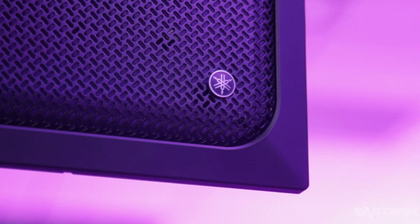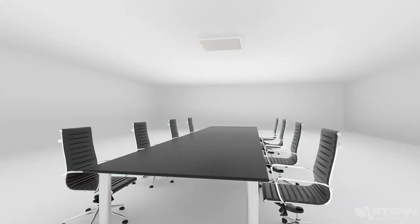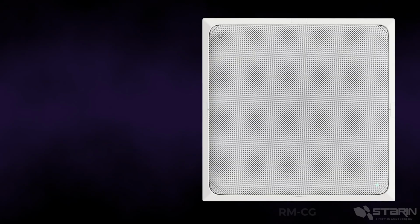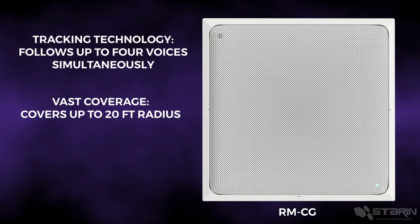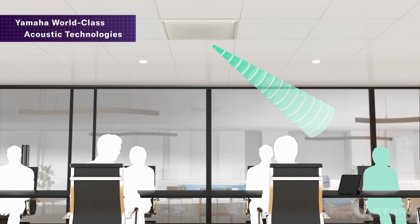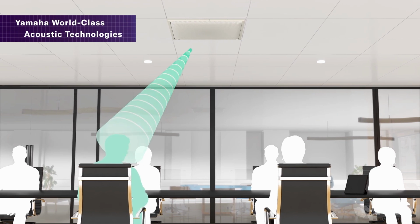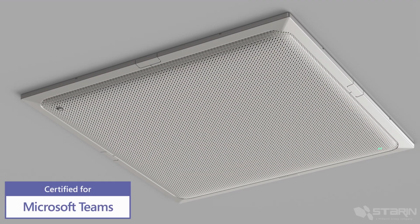Introducing the Yamaha Adecia. The complete and customizable audio solution. The RMCG ceiling microphone utilizes dynamic multi-beam technology, which automatically tracks up to 4 voices within the room simultaneously, allowing for use in multi-purpose spaces with no dead spots.